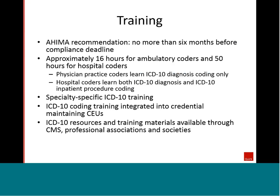So here are some tips on training for ICD-10. Ideally, you don't want to train your staff too soon unless you're also planning to do a refresher. So the optimal time frame is within 6 months, but I think closer to August or September, especially for your providers, is probably more optimal. For your billing folks, they may require a couple of different levels of training, so they may benefit from one fairly early in the process and then another one that's closer to October 1st. And again, these are just general guidelines. These are not mandates, but approximately 16 hours for ambulatory coders, and then about 50 hours for hospital coders.